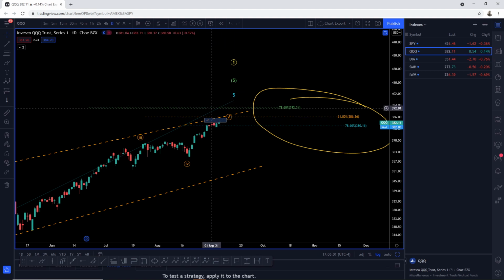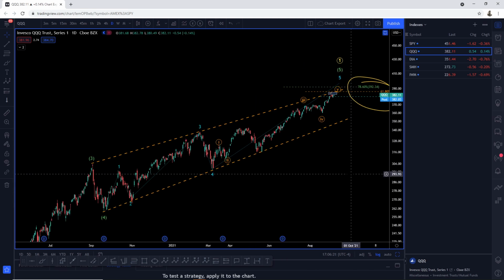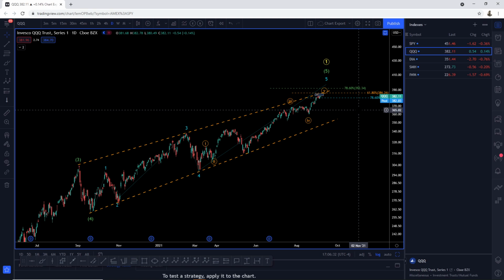We may see a blow off top, who knows, or a relatively minor pullback, and then we go. But these are the levels, all right? 392.34, 386.26, and 380.16. Although 380.16 we've already surpassed, our next levels are 386.26 and 392, all right? And obviously the trend line. So these are really critical ideas that I and Trending Waves, our group, have in the back of our mind. So keep this in your back pocket, and you guys should be good to go.